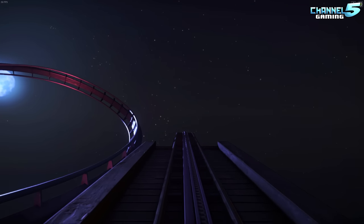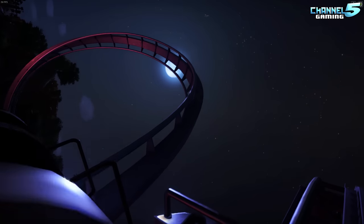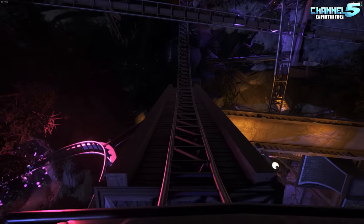You can't write this stuff, guys. How is this happening? Every time we get on a coaster, we see the coolest perspectives of another coaster. This is incredible.